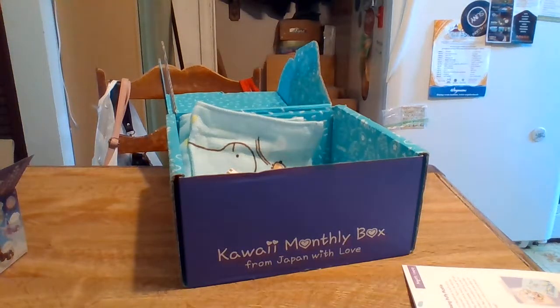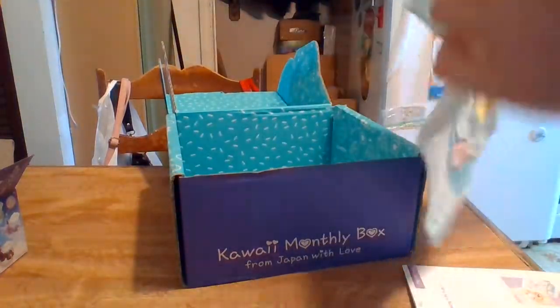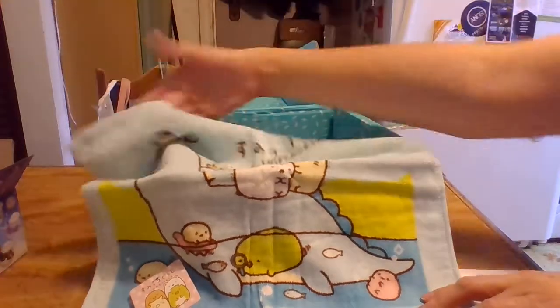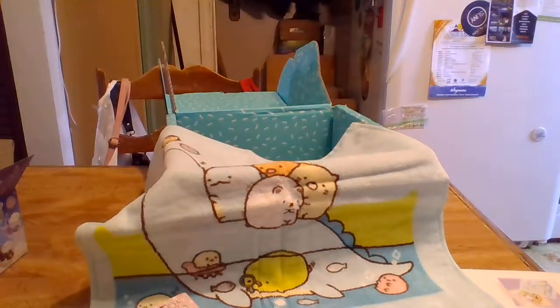Next one is a Sumikko Gurashi wash towel. Let's open this up. Oh, it's so cute! Look at it! Here, let's see if I can. There you go. So it says, when you get ready for bed, it's always best to quickly wash your face so you can go to sleep feeling fresh.